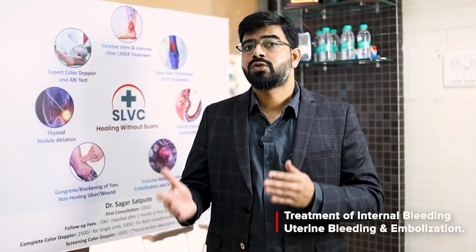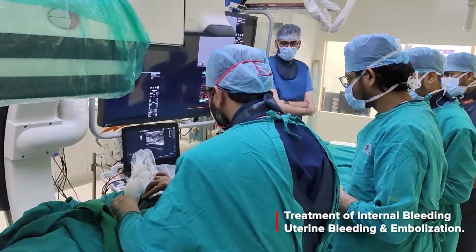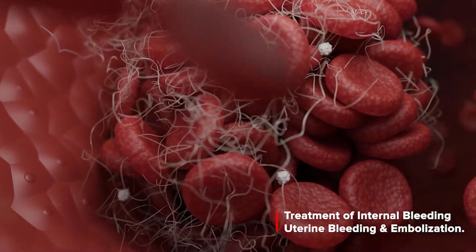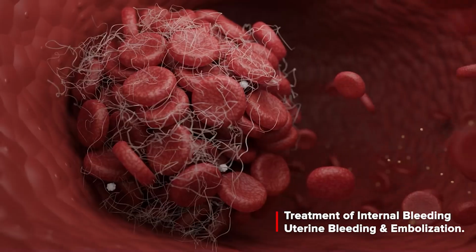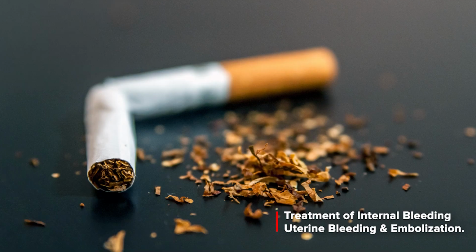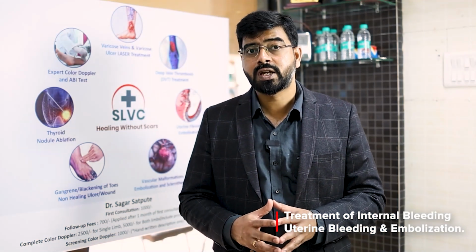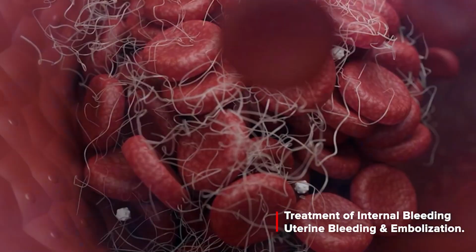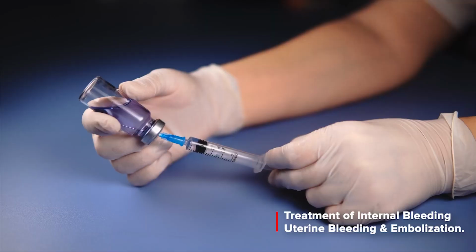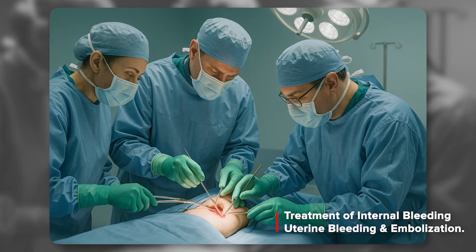So the patient should reach the hospital within hours, and we can treat the patient better if the patient reaches the hospital early. Thrombosis is a condition where any blood vessel gets blocked because of fresh clots. There are multiple reasons. There are some hereditary reasons, even tobacco and post-viral infection conditions, where the patient gets sudden blockages because of fresh clots, where the patient needs immediate treatment in the form of either injections of blood thinner medicines, endovascular treatment, or surgical embolectomy.